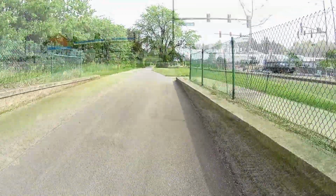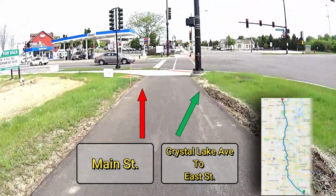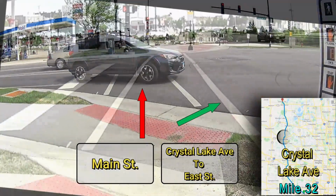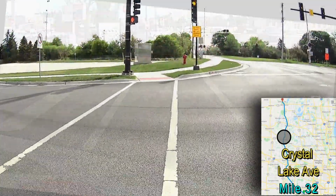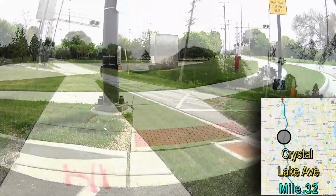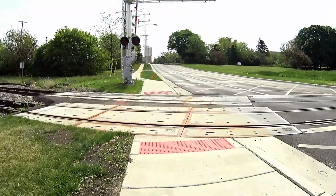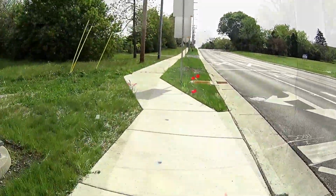However, the trail actually goes east along Crystal Lake Avenue. So once you cross over here, make sure that you make a right turn and then cross Main Street and follow the sidewalk along Crystal Lake Avenue. At this point, you will be crossing two sets of railroad tracks.